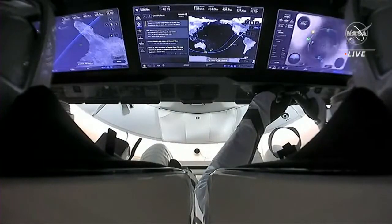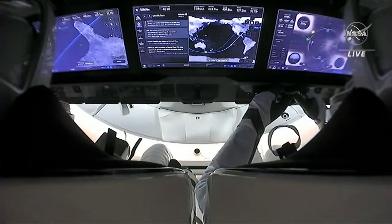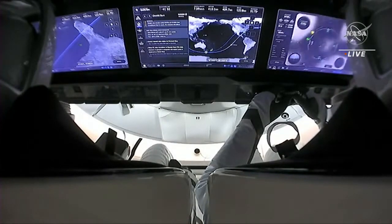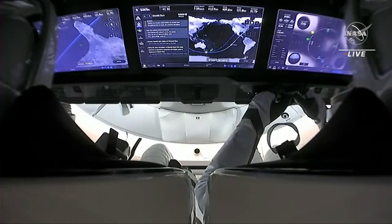And once again, we are in the deorbit burn. This is the burn that lines the crew up for that precise landing off the coast of Jacksonville, Florida. And we're just under 5 minutes remaining in this burn. Yeah, and the crew is really just watching the vehicle perform on its own at this point.